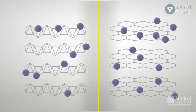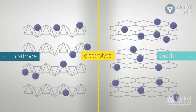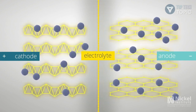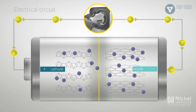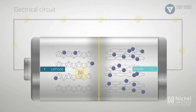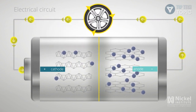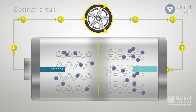A lithium-ion battery is made up of a cathode, anode, electrolyte, separator, and 2 current collectors. When charging, lithium ions move from the cathode, which contains nickel, to the anode. When discharging, the anode releases lithium ions to the cathode, generating electric current.